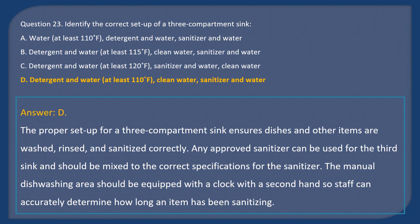Answer D. The proper setup for a three-compartment sink ensures dishes and other items are washed, rinsed, and sanitized correctly. Any approved sanitizer can be used for the third sink and should be mixed to the correct specifications for the sanitizer. The manual dishwashing area should be equipped with a clock with a second hand so staff can accurately determine how long an item has been sanitizing.